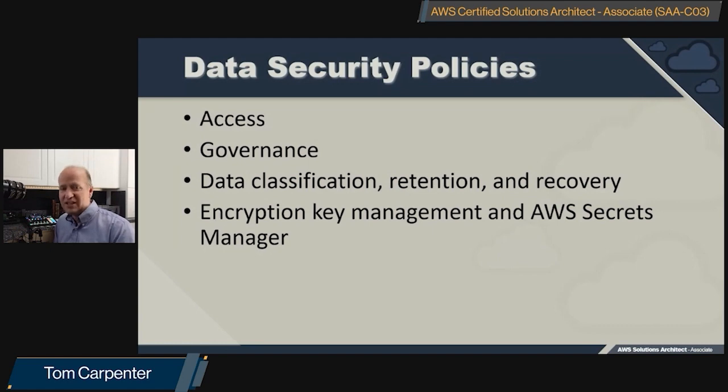So two people together have to recover a key rather than just one person, so that I can't go in as someone with authority and recover a key that maybe I shouldn't be recovering. I need the assistance of a cohort to go in and recover that key.